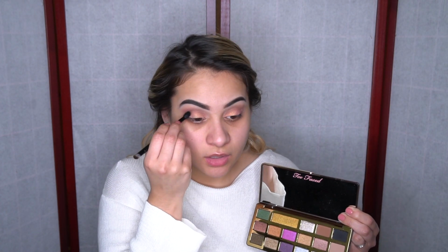Too Faced palette, shade called Decadent. We're going to go in with a small fluffy brush, and I'm using the Anastasia Beverly Hills pen. We're just going to try to darken up that V.